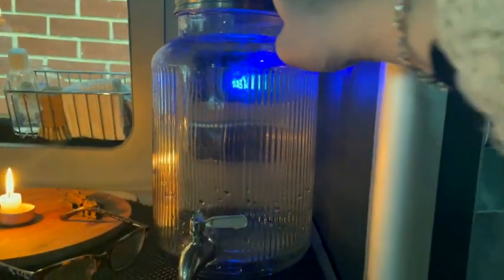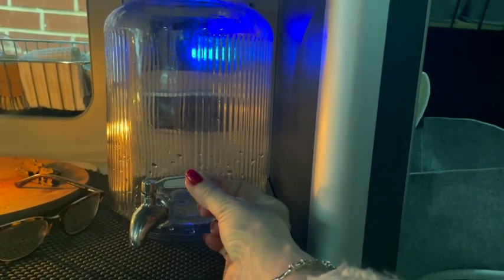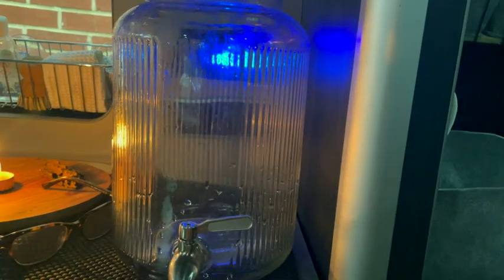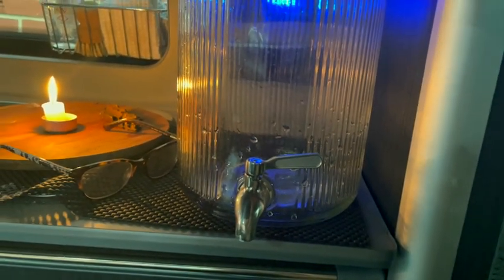So I got this from Ikea. So we fill this up for drinking water, and it's perfect because you've got your little tap, so we can just pull it forward, fill a glass up. If Darcy wants some water, brilliant.